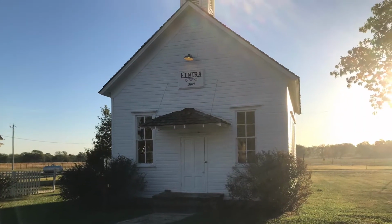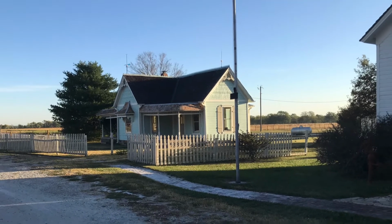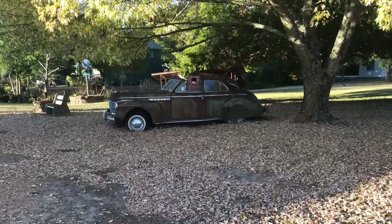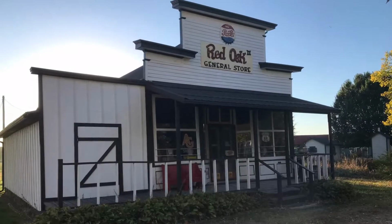It was created by Lowell Davis. He bought homes and businesses in Red Oak and moved the supplies 23 miles to his farm near Carthage, Missouri, and created Red Oak 2. So, we took a walk through the town.